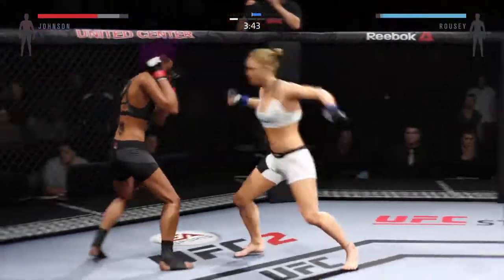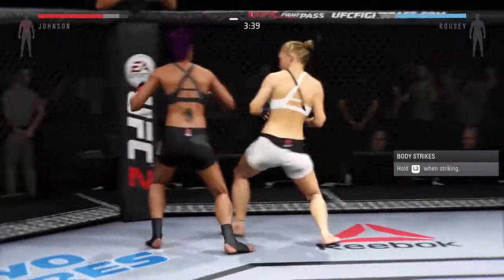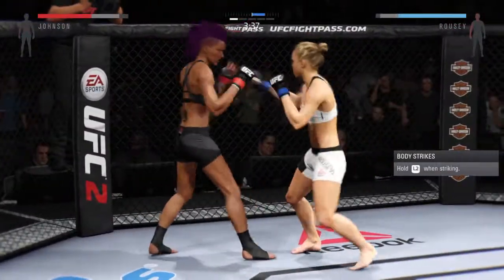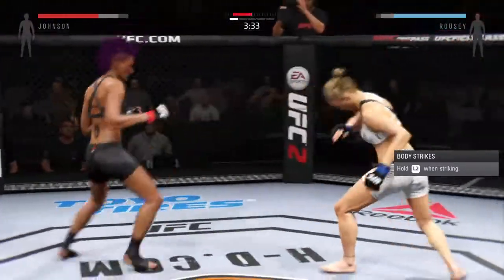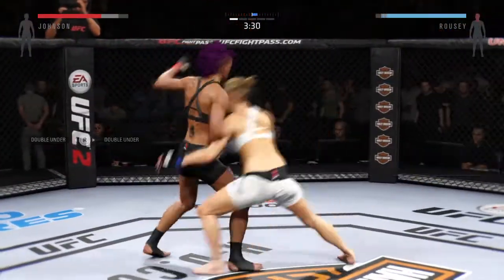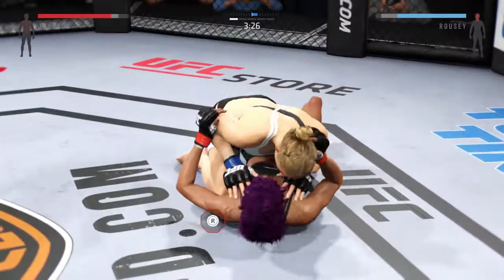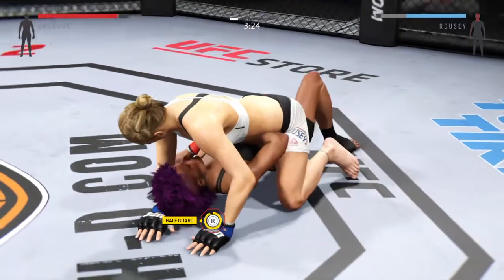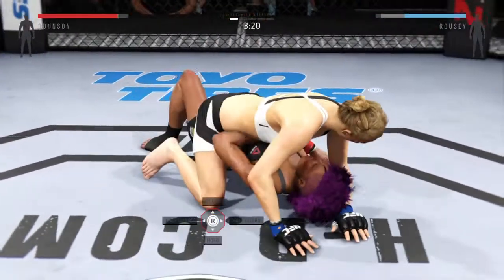Right to the body. Huge block. Over the top. Just missed with the right hand. Head kick! Wow, that's a big left hand. Nice takedown. Escape. Gets out of the full mount. There you go. Back to mount again.